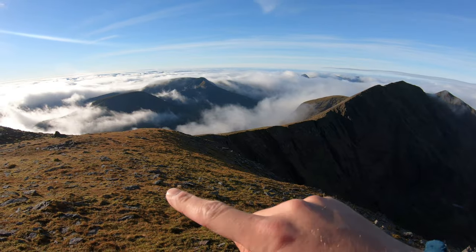Obviously, weather clearing is always great, but even without that, there was some fun little scrambling, and yeah, the views, of course, on a clear day are just bananas. I mean, I've driven through a lot of Ireland on this trip, and these views up here were, bar none, the best. Gonna leave you with Carrauntoohil in the background and the ridge behind me.